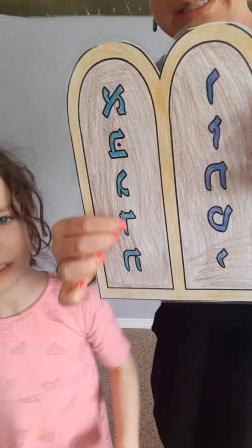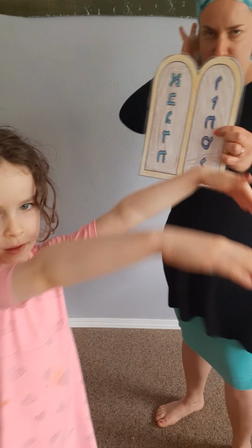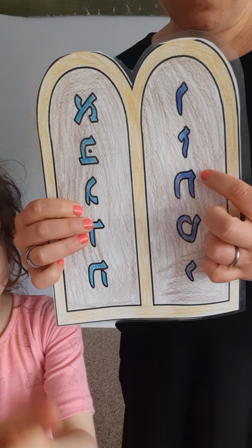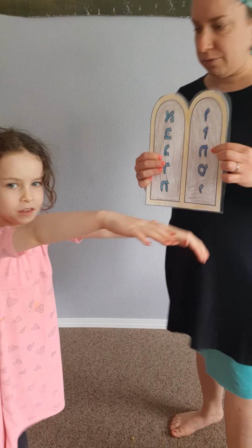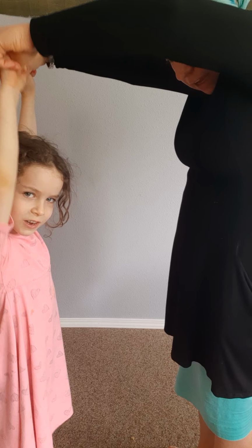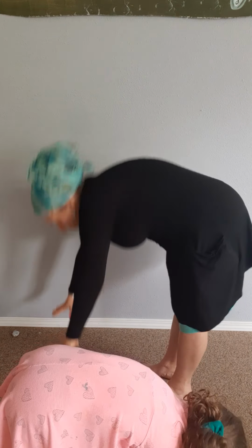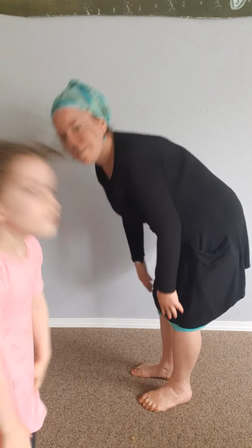Aleph, Bet, Gimel, Dalet, Hey, Vav, Zayin, Chet. Now Chet, you can see he's got his legs down. He's kind of like a hey, except those two are attached. So there's two different ways we could do this. One, Tova, Sarah, and I could use teamwork and hold our hands, and we could be a Chet like this and say, or you could bend down and touch the floor, and then you would be a Chet.